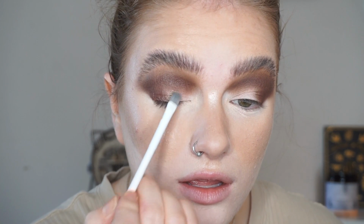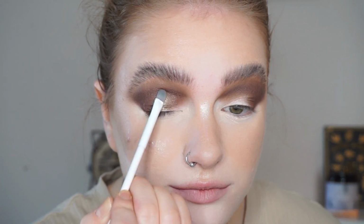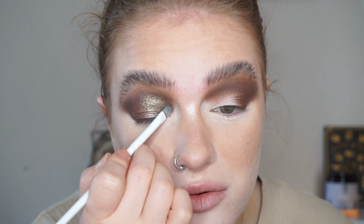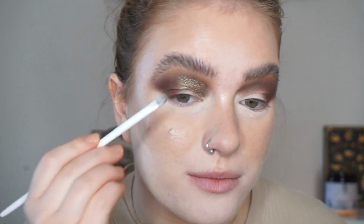just going to take this all over my lid here. I'm going to give that a little spray and put this basically everywhere. The love that I have for a metallic taupe is almost unparalleled. I don't know why I love them so much, but I have such a passion for them.